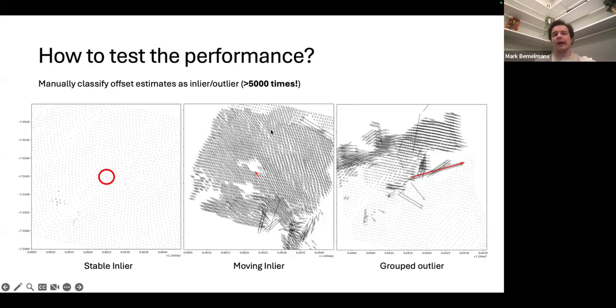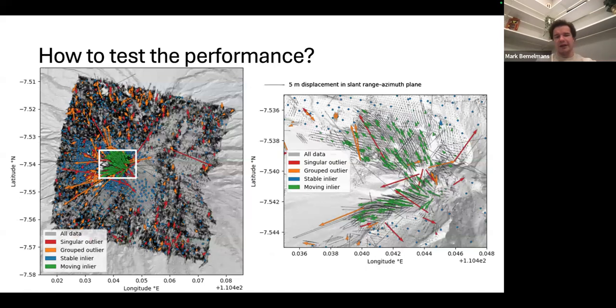In total, I created about 5,000 points of testing data distributed across the different window sizes that I tested. And that looks like this. You'll see in orange and red are the different outliers, and in blue and green are the different inliers, where the inliers tend to be grouped around my signal of interest, as you'll see here.